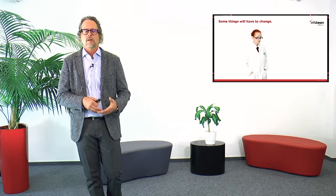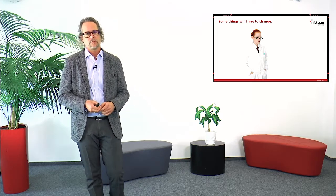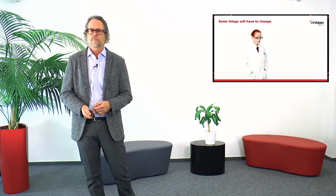So I think we might all agree that some things will have to change, and rather sooner than later. So the same data that has been put into those systems is the same data that you would have noted in your lab notebook when you were in control. And today, you're just the carrier of data from one instrument to the next system. So how do we want to change that?